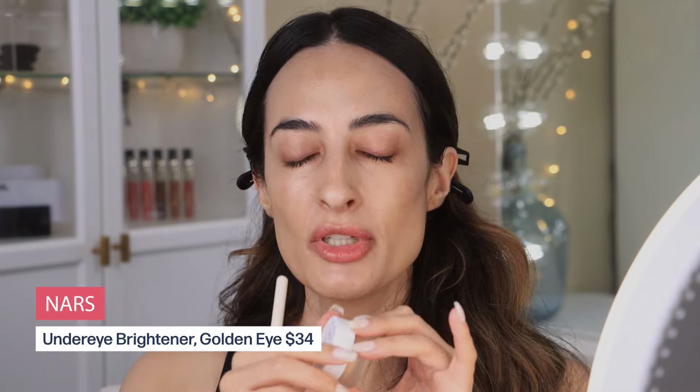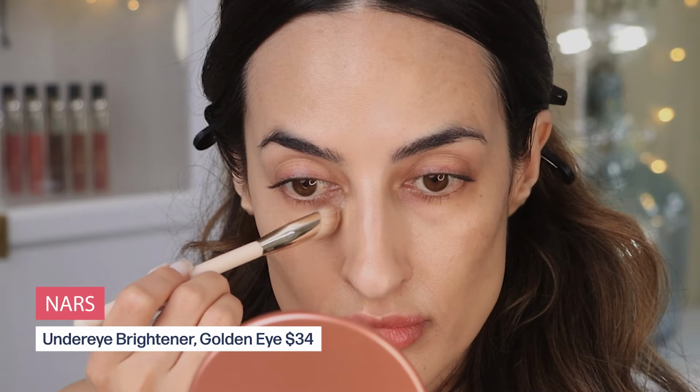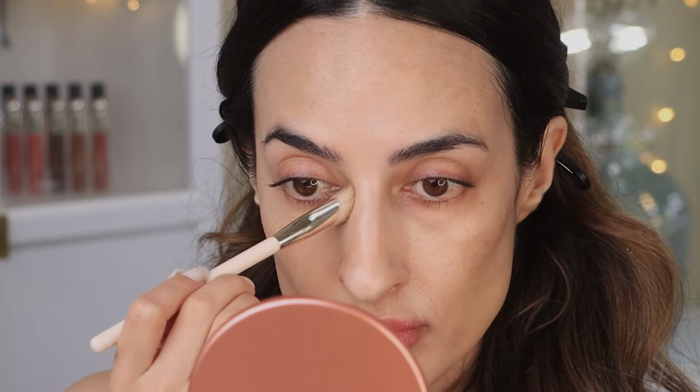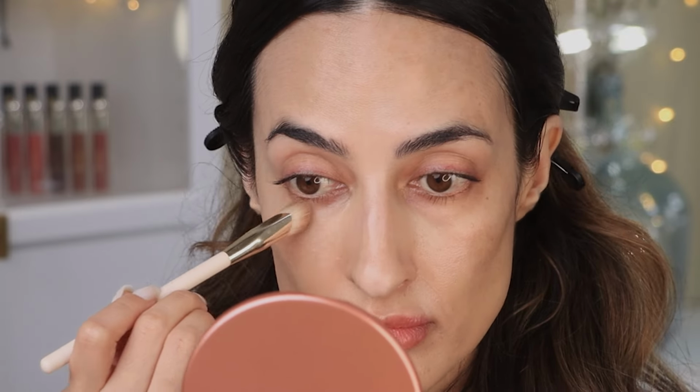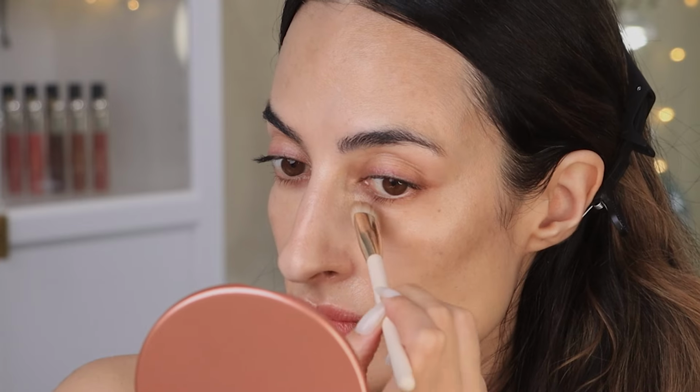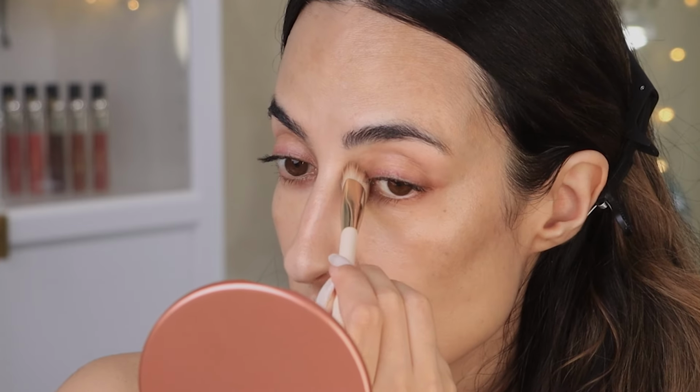Next, I'm gonna add some concealer. This is not new. It is the NARS Light Reflecting Eye Brightener. I have it in the shade Golden Eye. And this is a Rare Beauty brush. I just want to put a little bit under my eyes. I put some concealer on my eyelids as well.